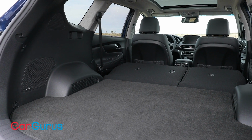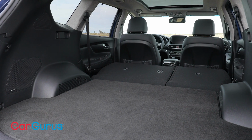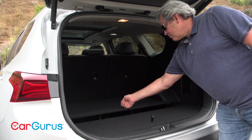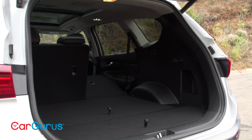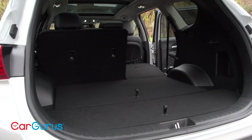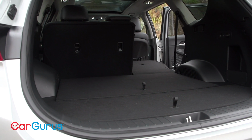Cargo space behind the rear seats measures 35.9 cubic feet, and the Santa Fe has underfloor compartments where you can stash things, like the owner's manual, in order to improve the already generous in-cabin storage space. With the push of a button in the cargo area, you can release the rear seat backs, but to fold them flat, you'll still need to open a rear door and push them down. Doing so maximizes cargo space at 71.3 cubic feet.